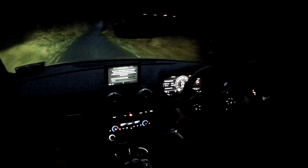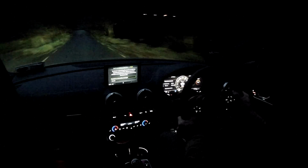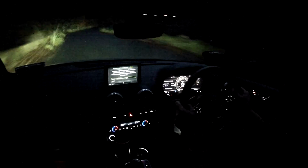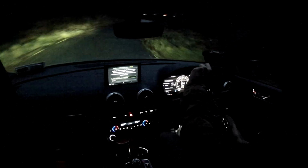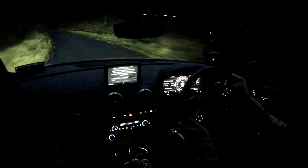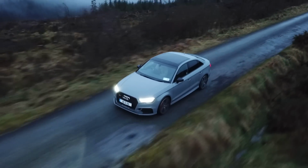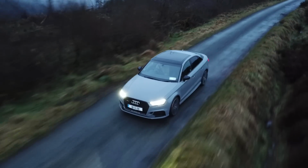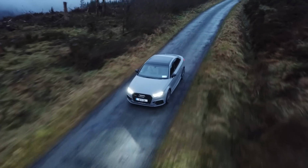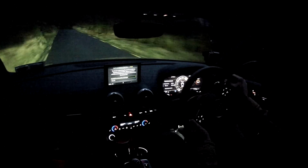Just a blisteringly quick experience here. It's just amazing. Perfectly positioned for left foot braking, heel toe, whatever you want to do. It's all here. What a road, what a car.